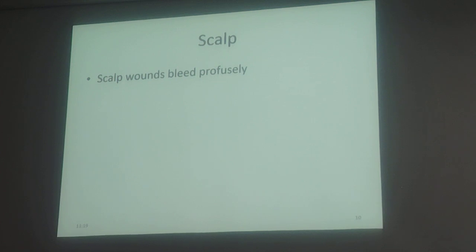Without any application, just making a statement, inflammation of trachea is tracheitis, that's not anatomy. That's pathology. In anatomy you have to have a basis for it. So, scalp wounds bleed profusely. What is the anatomical basis of this?